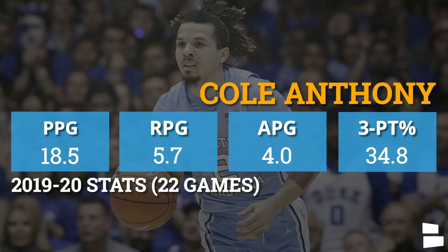19 points per game, 5.7 rebounds, and 4 assists. What a guy like Cole Anthony does for this Boston Celtics team is it gives them a solid option off the bench at point guard besides Brad Wanamaker, and it gives them offensive firepower off the bench, which they do not have right now. Their bench struggles quite a bit.